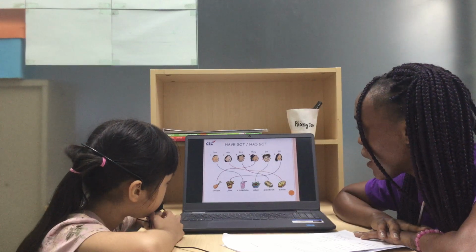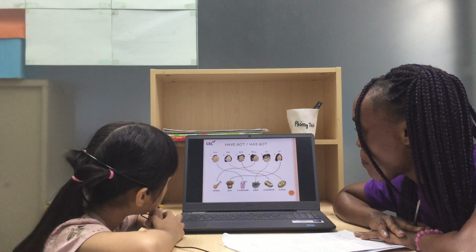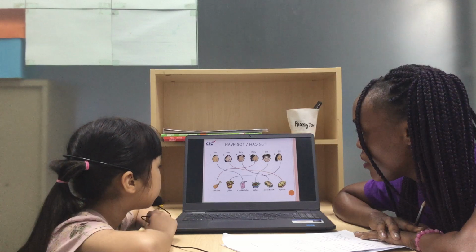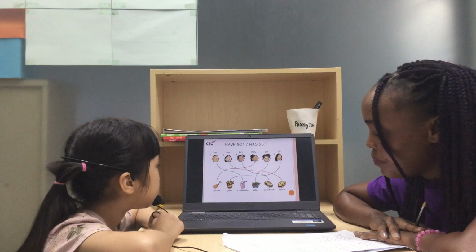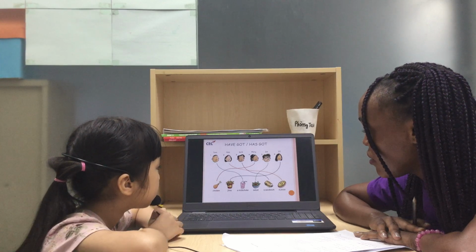Look at these pictures and match with what everyone has got. Use have got and has got. Okay. Number one, we have Tom. What has he got? He has a milkshake. What has Anna got? She has got a pizza. What has Jack got? He has got a sandwich.